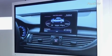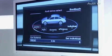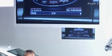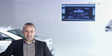A standard feature, Audi's Drive Select has three predefined modes: Auto, Comfort and Dynamic. The additional individual configuration allows the driver to adjust the systems to his own specifications. For the first time, the new Efficiency mode offers drivers assistance in efficient driving at the push of a button.